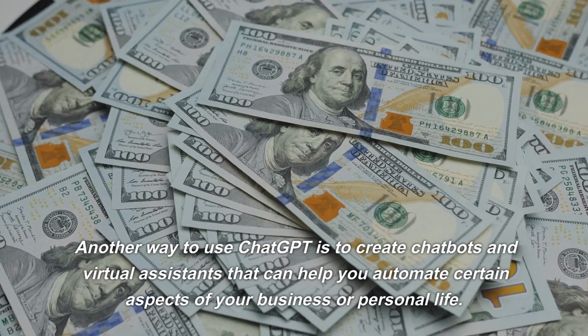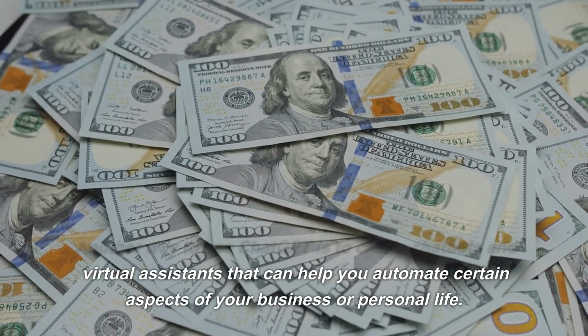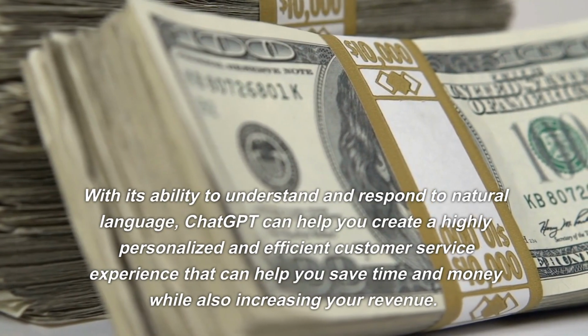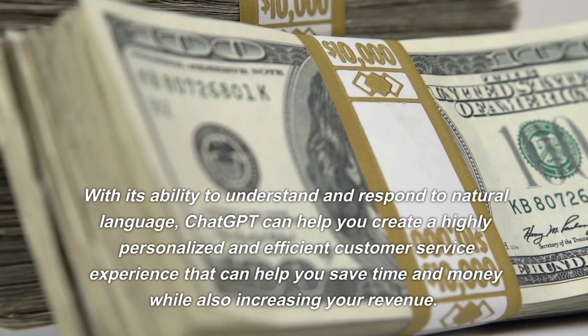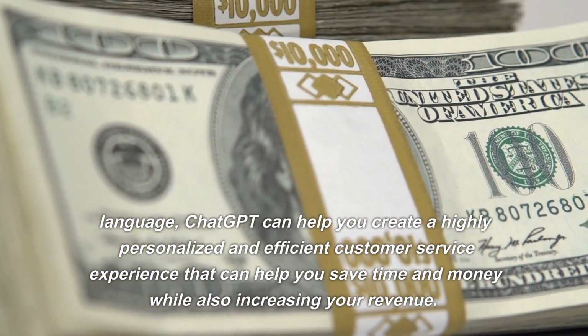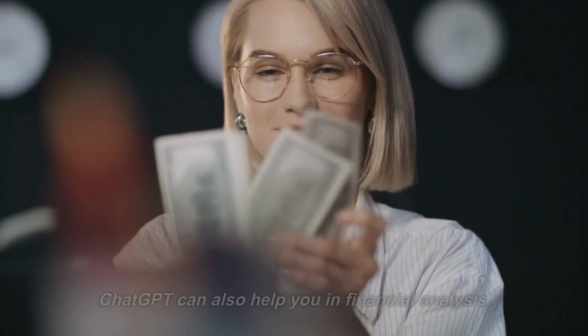Another way to use ChatGPT is to create chatbots and virtual assistants that can help you automate certain aspects of your business or personal life. With its ability to understand and respond to natural language, ChatGPT can help you create a highly personalized and efficient customer service experience that can help you save time and money while also increasing your revenue.